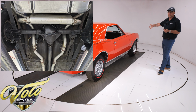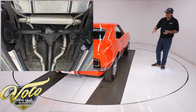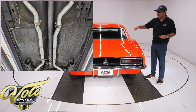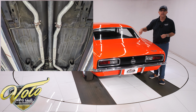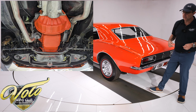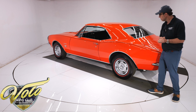The pinch welds along the rockers, all that nice, clean, solid metal. The front end does look like it's all been rebuilt, the steering and suspension. These had a mono leaf spring back then, just one leaf, not multiple leaves. And this one has the one traction bar over on this side here, and it's square. I just learned today that only the big blocks came with a square traction bar. The small blocks had a round one.